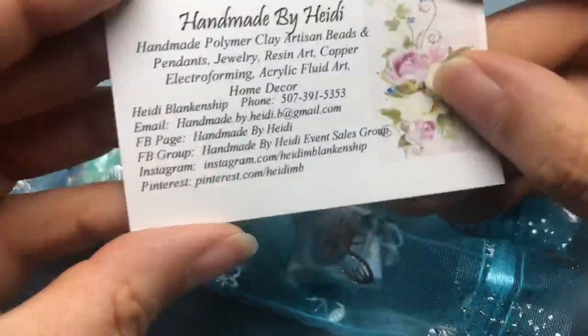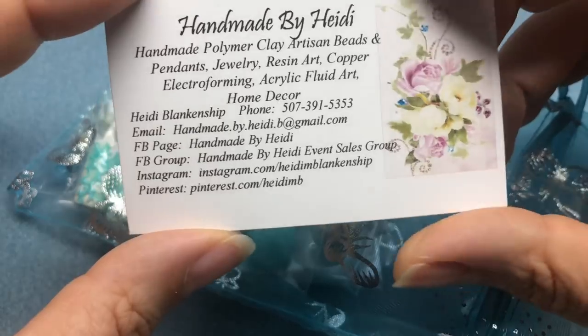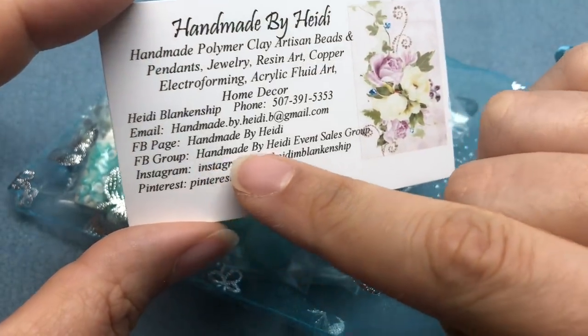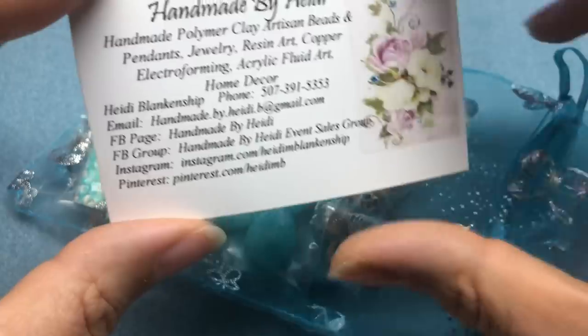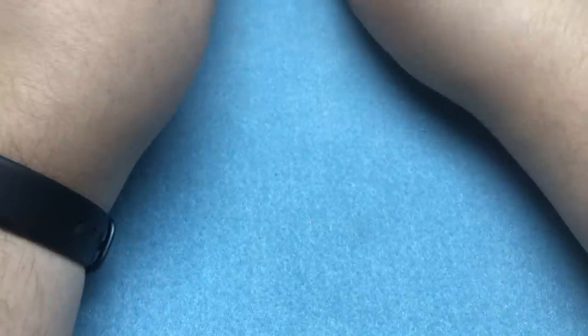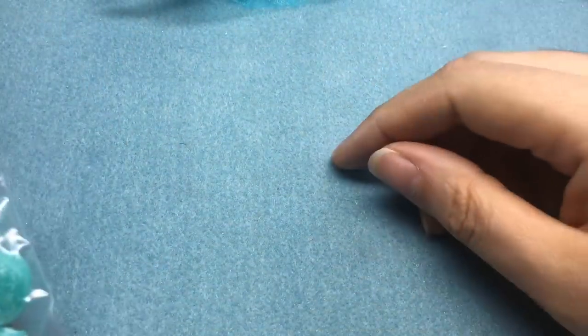Here's Heidi's information. In case you're interested, I will leave links to her Facebook page and her Facebook group below, where her actual sales are in the event sales group. So here's her information. And then let's see what we got. So Heidi makes artisan beads out of polymer clay. And she and I met through YouTube, but she's just the sweetest lady on the planet.